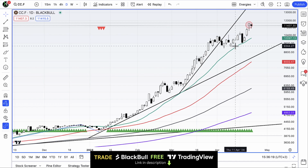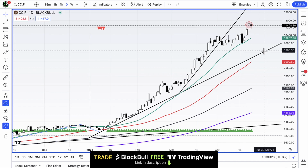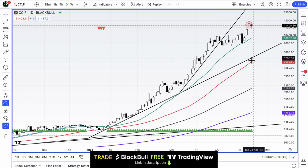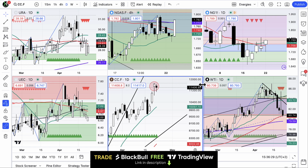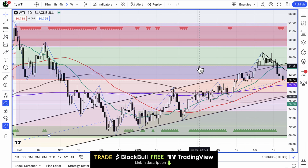I can't see the numbers because I haven't got my specs on, but where my cursor is. And then down to that trend line, and that's where the 50-period moving average is. And then once we get there, we'll probably bounce a wee bit, and then hopefully we'll start getting a move back down to the longer term trend line, much, much lower. Now, WTI, we're short on this.